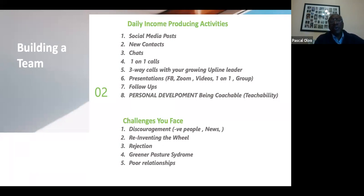The next one, new contacts. New contacts are people you meet on a daily basis. I mean, today you must have met somebody whom you didn't know yesterday. That is the nature of life, because human beings are social beings. We become who we are as a result of interacting with people. Okay, so build new contacts daily. Number three, chats. It could be Facebook Messenger, it could be WhatsApp, it could be talking on the phone, whatever means, use the chats to get in touch with people.